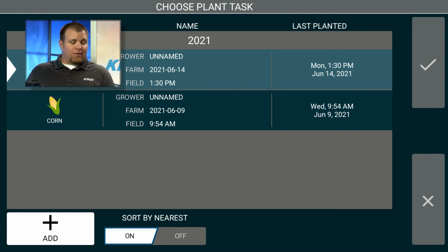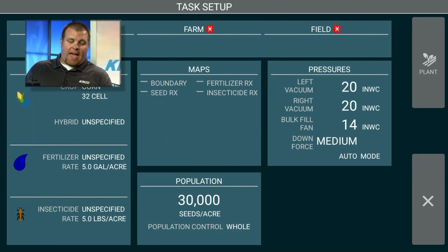So when the snow flies, you can come in here and just refresh yourself. So we can simply add a new field, and everything you need to set up on your planter, whether it be products, loading prescriptions, setting vacuum levels, population, is all done through this screen. Really, the beauty of this setup is we do not require you to enter really any information to start planting.